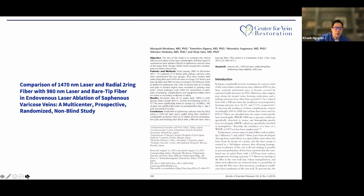Multiple studies have shown that the higher the wavelength, the less pain and discomfort for patients. This is probably the most cited article that showed that. Hirokawa had a study where closure of GSVs with the 1470 nanometer laser using a radial two-ring fiber showed the same closure rates as the 980 laser with significantly less pain and discomfort.